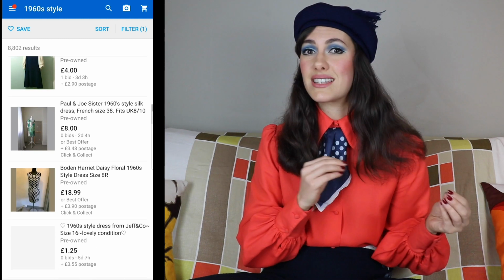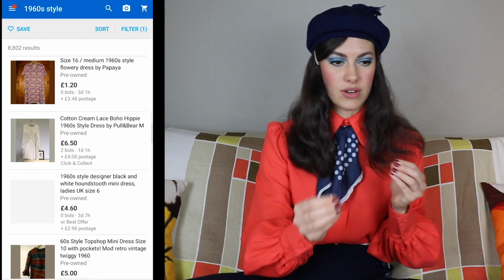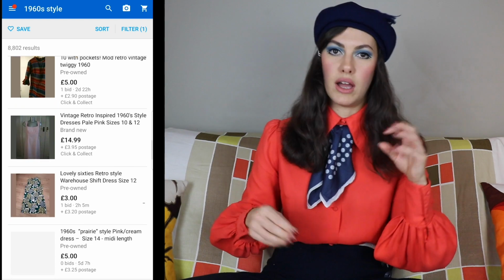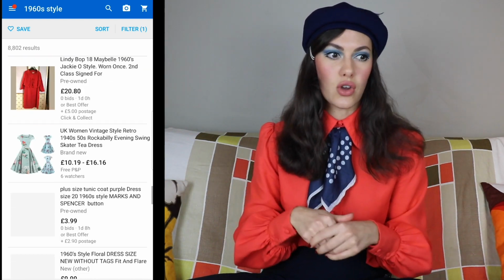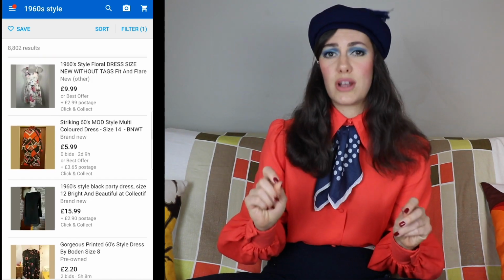So you can find tons of stuff, and they're looking at every area, whether it be mod or flower power. They're really touching on those different trends each season. So literally, there is a saturation on eBay right now. Please, I urge you to thrift the items or look online on eBay before you go shopping at high street stores. But I get that not everyone has access to that stuff, so just a word of encouragement.